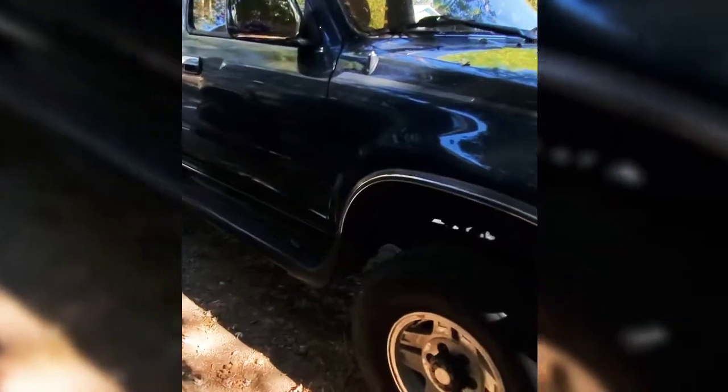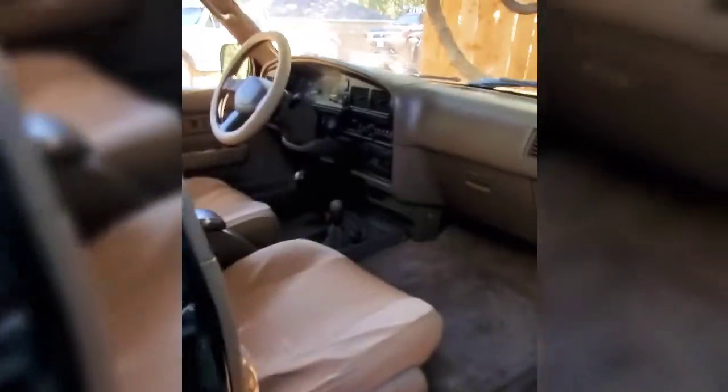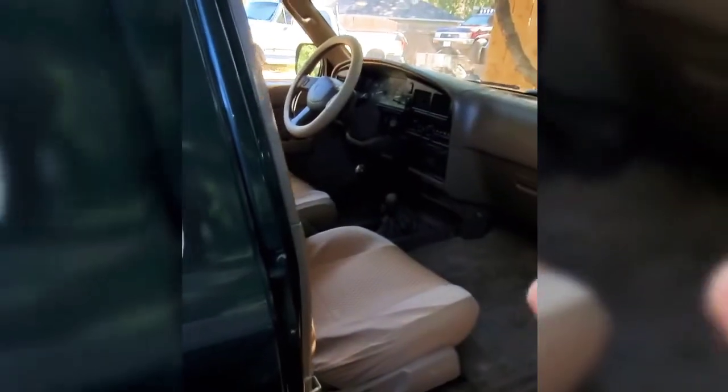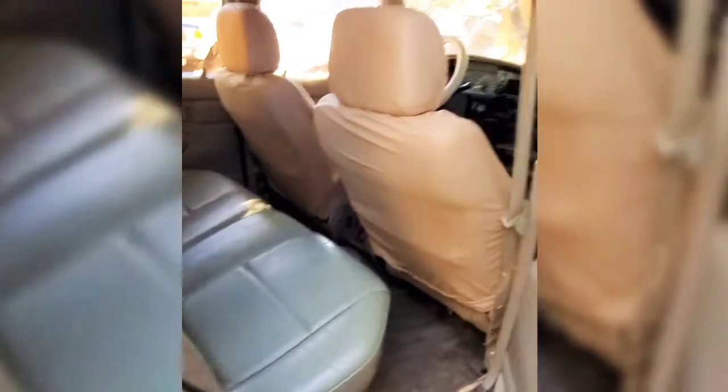Just got this 4Runner going. V6, 5-speed, 100% brand new, completely rebuilt. Has about 40, 50 miles on it. It's a 5-speed. Tan leather interior. 4-wheel drive works flawlessly. Transmission extra crispy. Brand new Exedy heavy duty clutch.